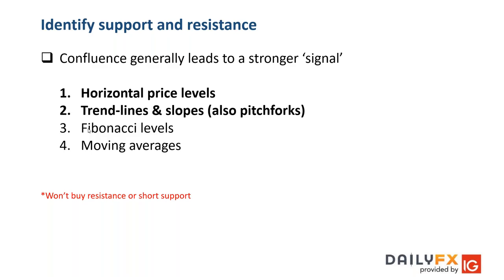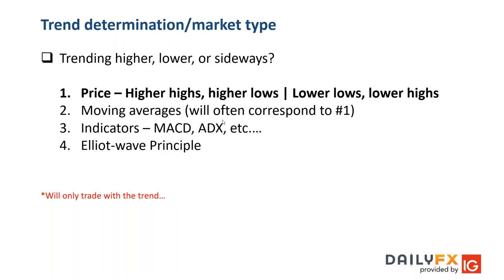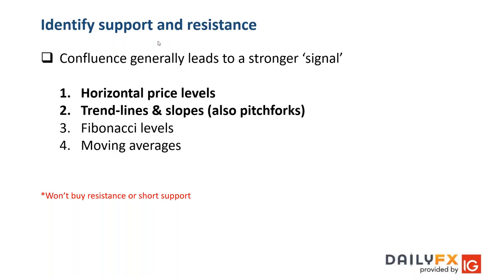Again, you may put more emphasis on Fibonacci. You may do Fibonacci on several time frames and look for confluence between them. You may look for a confluence between price levels on the daily and the 4 hour, right? Different ways, a whole bunch of different ways. But the point is that it's a good idea to have something that determines the trend, and something with support and resistance. So now you have two different components, two different ways that you're looking at the market.